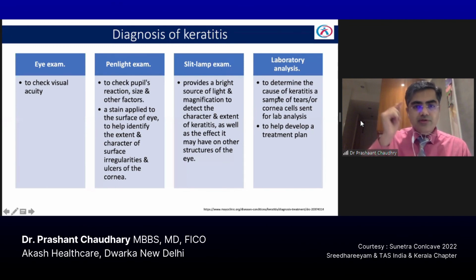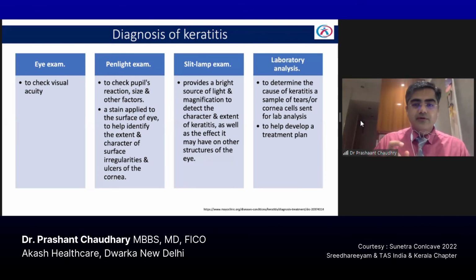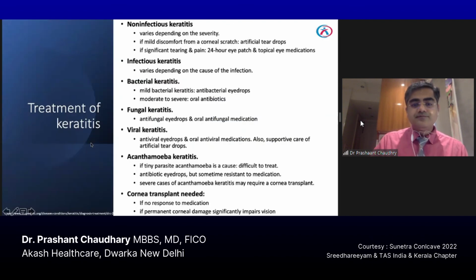And then we always do a scraping of the cornea and send it to the laboratory to see which bacteria or fungus is growing. If it is a bacteria, we get to know the sensitivity profile of the bacteria, and we can change our antibiotics and get a much better response in those cases. So scraping should be done in every case of keratitis to get a tissue diagnosis. Now treatment, one very interesting thing: if the ulcer is not responding to medicines in a few days, a C3R is an extremely good treatment for an infectious keratitis.